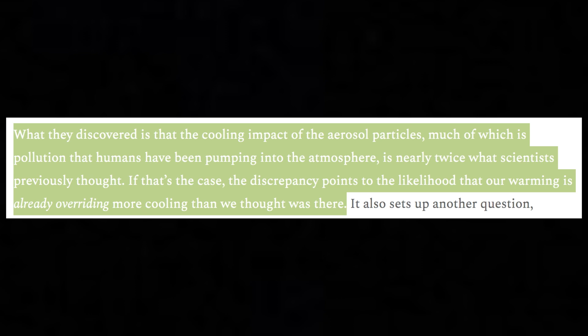If that's the case, the discrepancy points to the likelihood that our warming is already overriding more cooling than we thought was there. In other words, aerosol masking is a tremendously important part of our knowledge of the greenhouse effect, which has been impacted by aerosol masking to a far greater extent than we have understood since 2029, when Anders Angstrom's paper appeared to describe aerosol masking. So, a very important aspect of climate change, very frequently overlooked or completely ignored by other people.